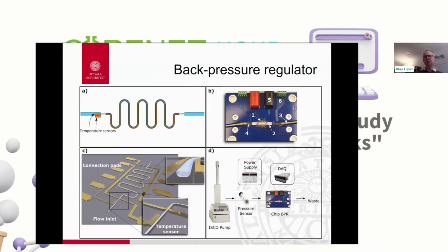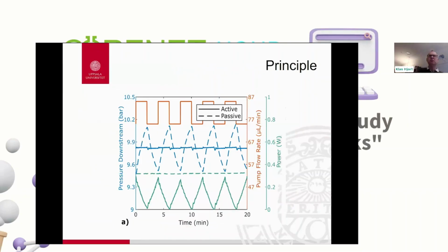So first things first, one thing that was missing is back pressure regulators. So we are using this meander structure now behind the actual applications, for example, a chromatograph system. The principle is, if you change the pump flow rate, you will have a change in the pressure upstream. You see it downstream, and so this is not an actual presentation of the back pressure regulator. This is to show a principle. Now, if we start to change the power of the heating, we can create a very stable pressure instead.